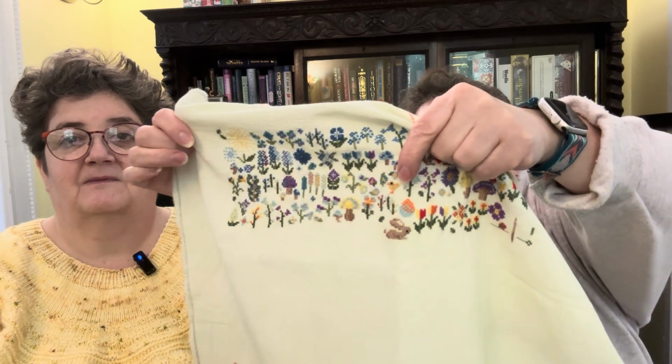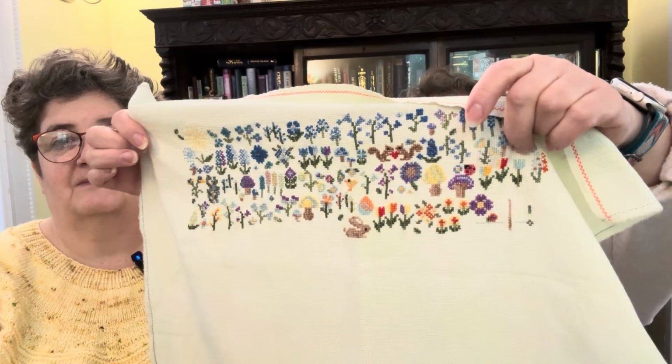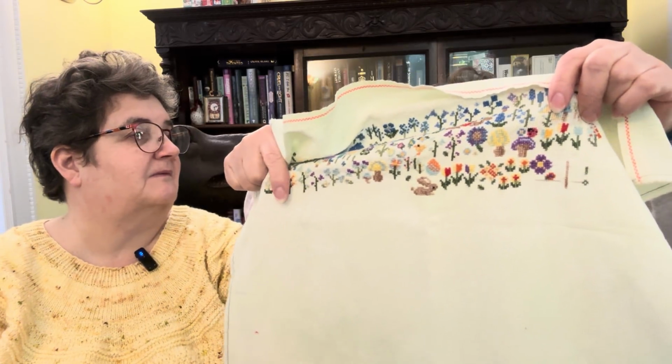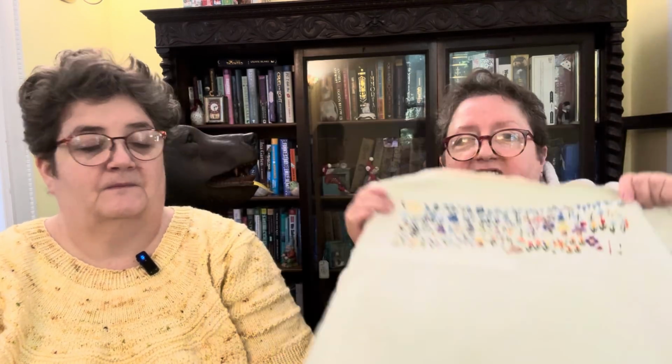And pretty much each month, there is something small. In April, there was the bunny. In March, there was a duck. In February, there was a ladybug. And I think in May, there's going to be a beehive over here at the beginning with some bees. Oh, cool. So it's really cool.